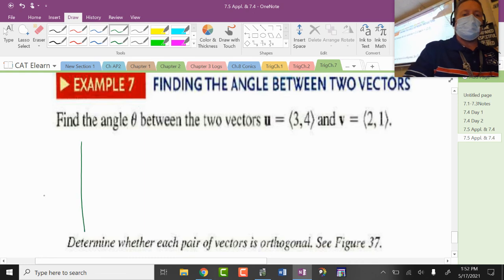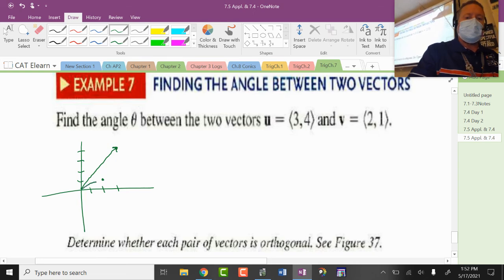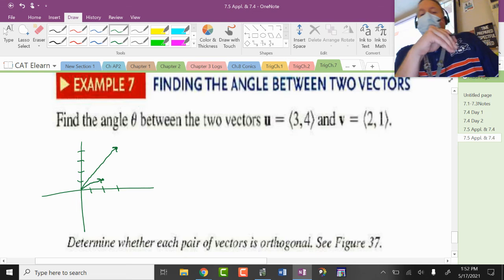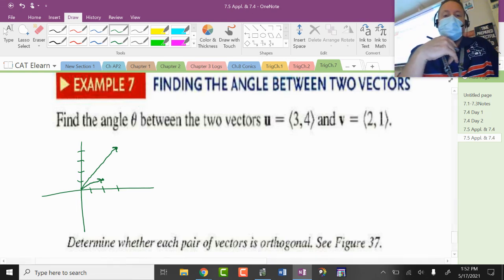And you know what? I think I did this in the video and it's worth doing. On your homework, I gave you questions where they had the graph. I really appreciated those and liked those because you had an appreciation for your answer. Your answer, therefore, made a little bit of sense. The angle between these two vectors should be very small, right? That's the only reason that I graphed that.